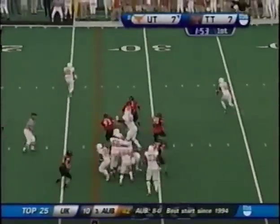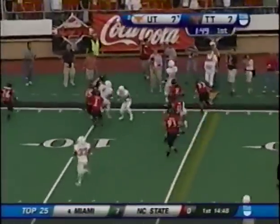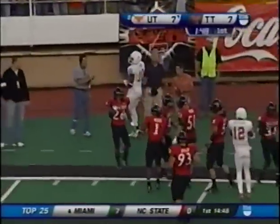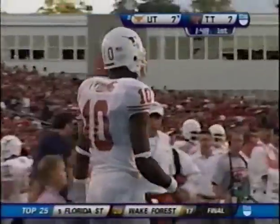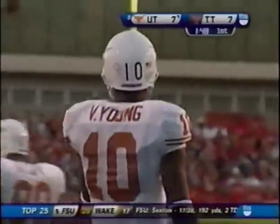Little play action. Great fake by Young. He's got a lot of green in front of him. Looks for a block. Gets it. Skips out of bounds right at the 14-yard line. Another Texas first down. Bo Scaife had a great block from that tight end position.